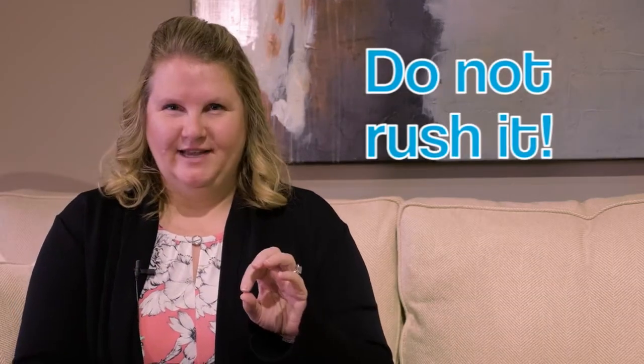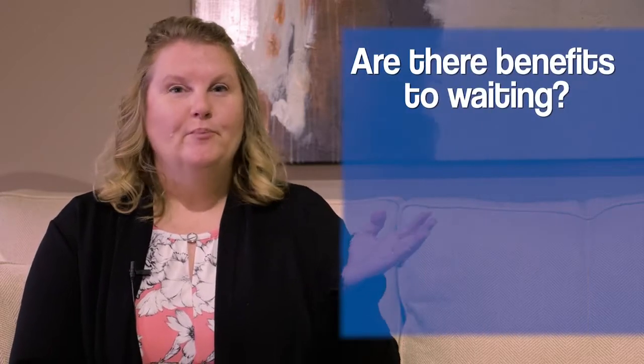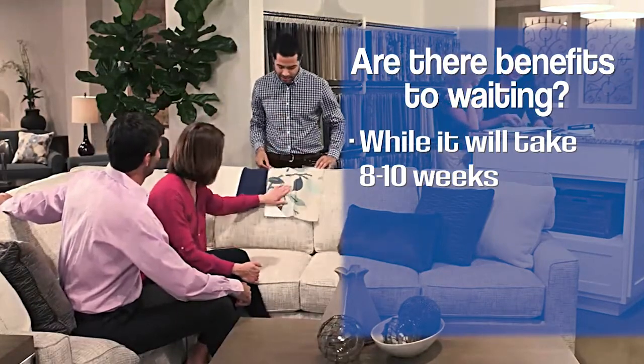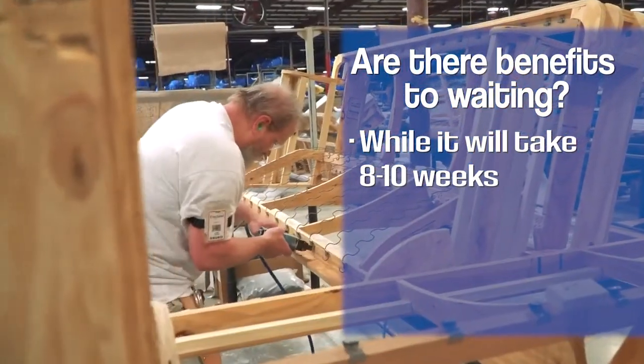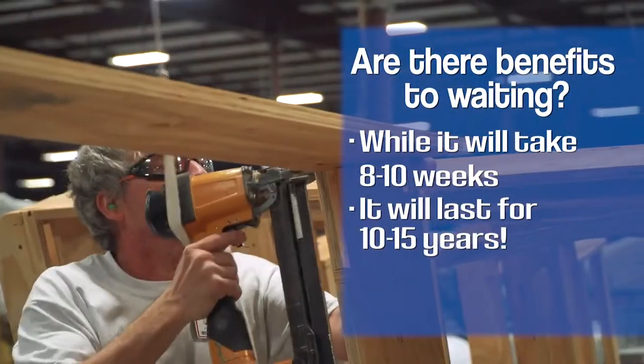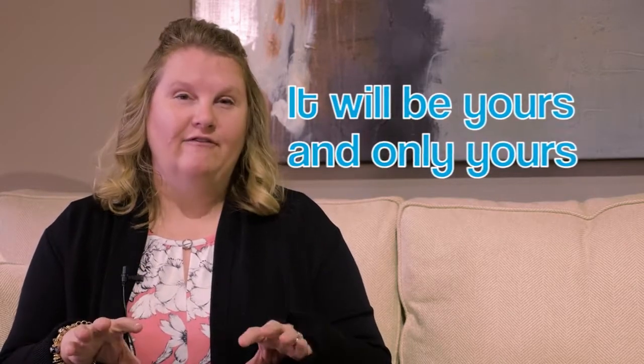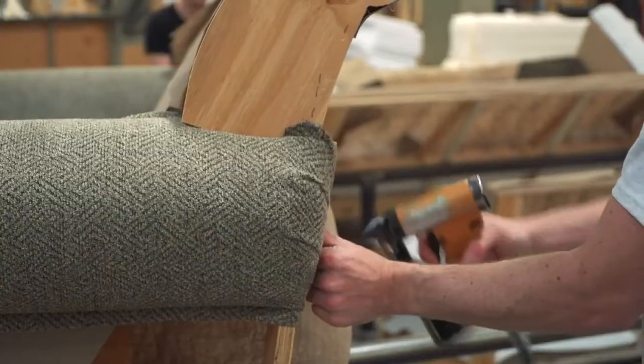One last thing to think about with your custom sofa is don't rush it. Yes, you can get a sofa that looks like everybody else's tomorrow, but ordering a custom sofa is going to take a little bit of time, typically around 8 to 10 weeks. However, you're going to have it for 15 years. So don't let the delivery time make you afraid of ordering custom furniture, because it's yours. You're going to have it for a long time. Make sure you design it so that you love it.